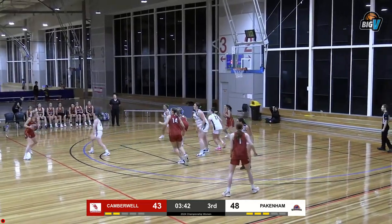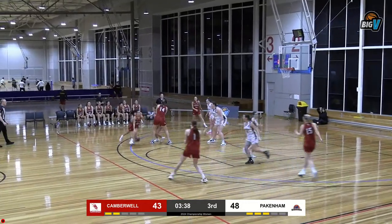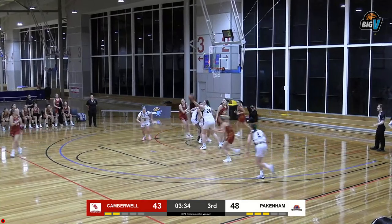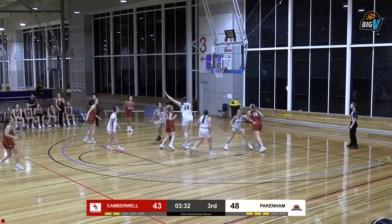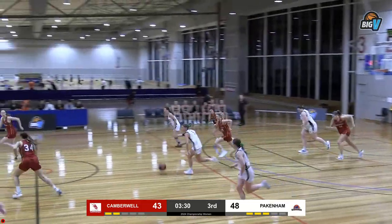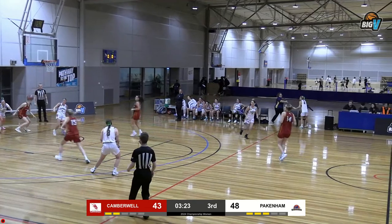Whitehouse penetrating, kick out again. 7 seconds on the shot clock here. Fagan looking to penetrate. I like that. High on ball screen, kick out. That's prime late shot clock offense right there. No good. Hancock wins it. Tips it, no good again. O'Loughlin pushing, good early kick up. Nickerson can't get the finish.